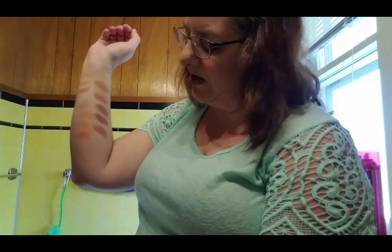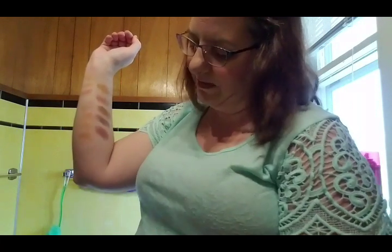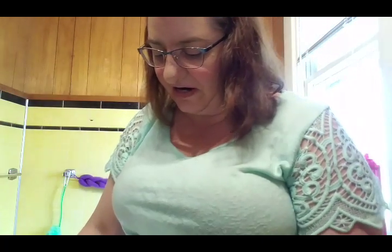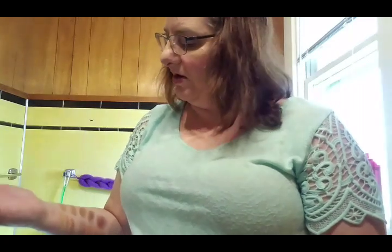These are very soft, and they are pigmented. You just have to grab a little bit. Now I look like I have a bruise on my arm. All right, so I didn't really experience a lot of fallout as I was putting them on, but we'll see what happens when I go to put them on my face because that always is different.